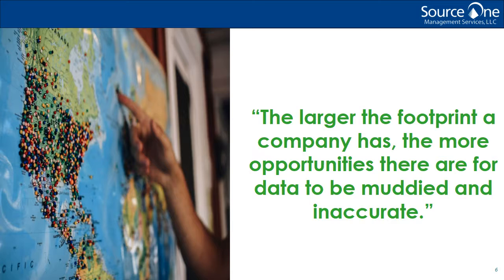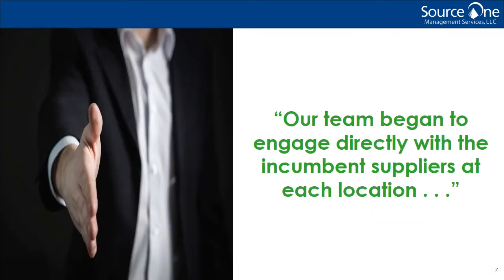It became clear that a shift in strategy was required. What did that shift in strategy entail in this instance? Well, our team began to engage directly with the incumbent suppliers at each location in hopes of leveraging a long-term contract, client-supplier relationships, and long-term strategic growth in order to achieve savings. This ensured that scopes were level set and eliminated service gap exposures. While our initial projections fell short due to this shift, we were still able to secure savings on a site-by-site basis.